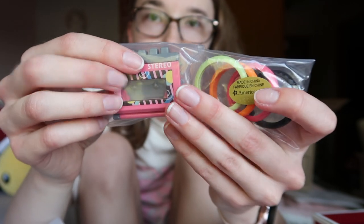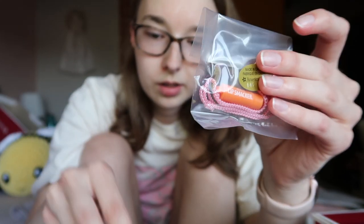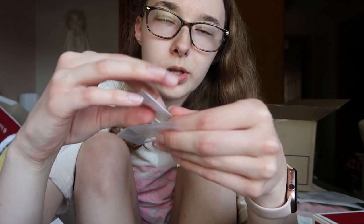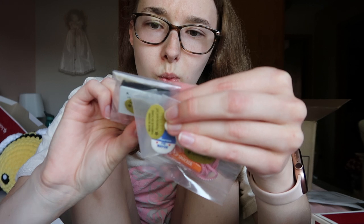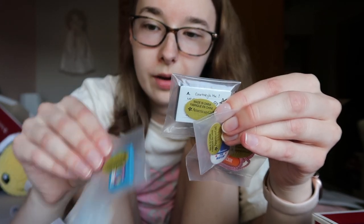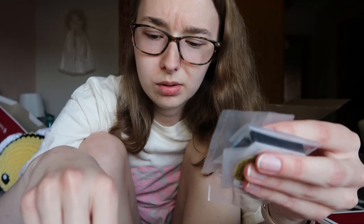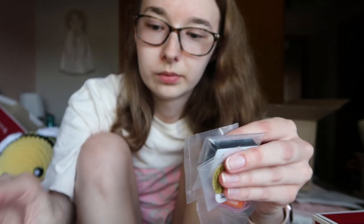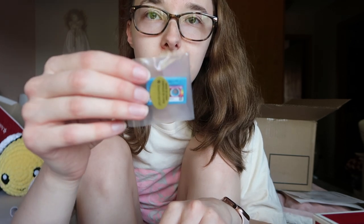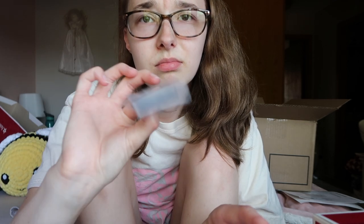We have the cassette player, the lip smackers on the neck string. Maureen for mayor pin. Courtney's mix tape number one. This looks like just the case, and then you have the separate little cassette. Just so cute. This is so cute. And then the headset. That, just the little cassette and the little case, so cute.